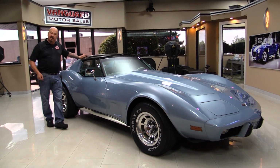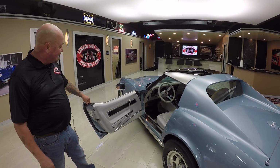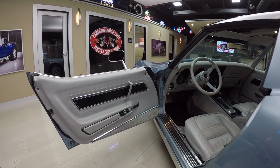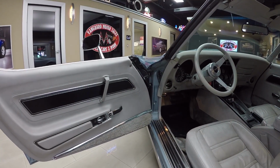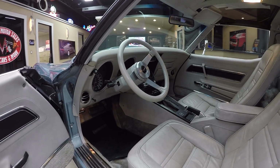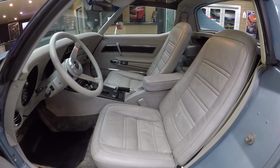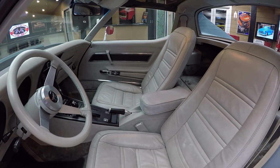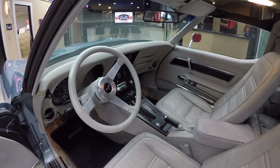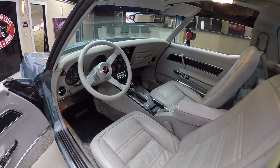Now let's check out the interior. Look at that door panel, original 1977 right there. Now she's got some mats in there to protect that carpeting. Everything about the car is just amazing. Little time capsule right here, just like it was left throughout all the years. Well kept, stored inside, nice and snug. Less than 4,000 miles on this original Vet. What a sweetheart.